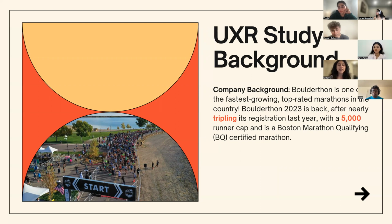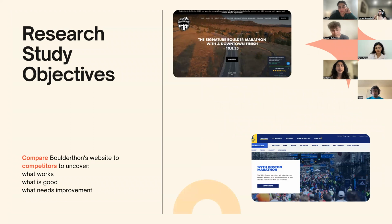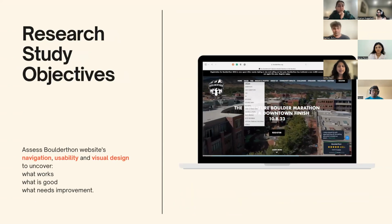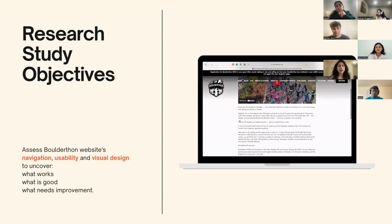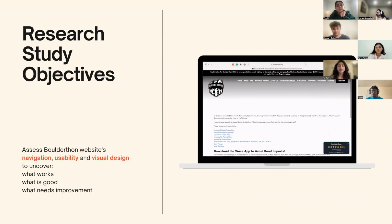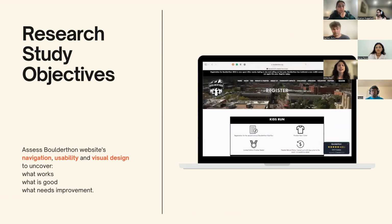So our UX research study was based on a few objectives. The first was to do a comparative analysis to unpack what was working for the competitors and where we could improve. Then our second study objective was tearing down the Boulderthon website to figure out what's working and where we can improve in terms of navigation, usability, content, and how the tasks were oriented.